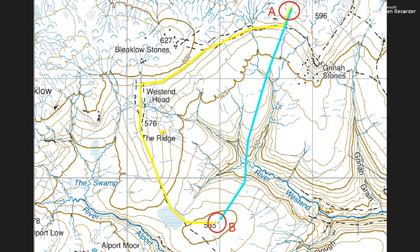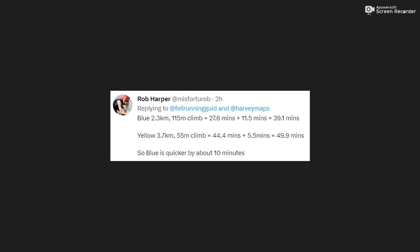So have we got a social media top answer this week? Well, yes, we have. This was sent in by Rob on Twitter, and Rob was very precise, spot on with the distances here. He's worked out 39.1 minutes for the blue route, compared to my 40 minutes, and 49.9 minutes compared to my 49 minutes for the yellow route. So Rob's saying that blue is quicker by about 10 minutes. So good stuff. Well done, Rob.